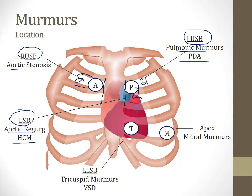If we go all the way down to the fifth intercostal space and listen at the left lower sternal border, this is the tricuspid listening point. This is where tricuspid murmurs can be heard. This is also where you can hear the murmur of a ventricular septal defect.